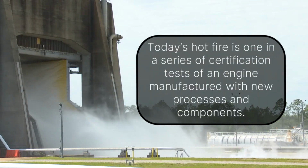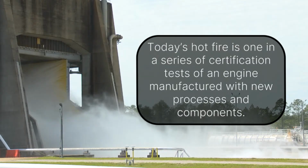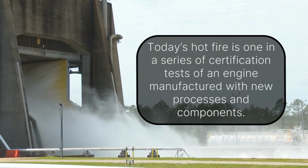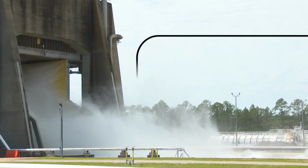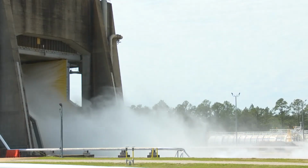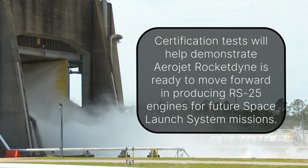Today's hot fire is one in a series of certification tests of an engine manufactured with new processes and components. Certification tests will help demonstrate Aerojet Rocketdyne is ready to move forward in producing RS-25 engines for future Space Launch System missions.